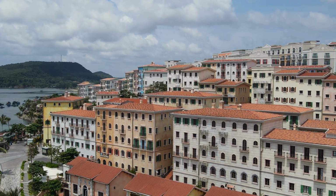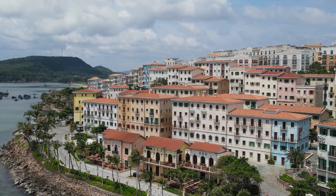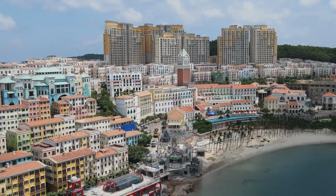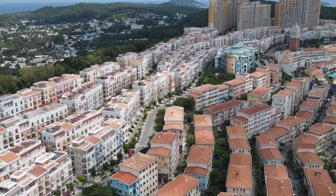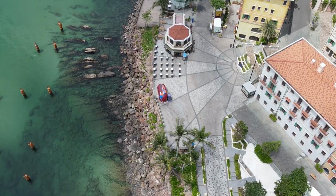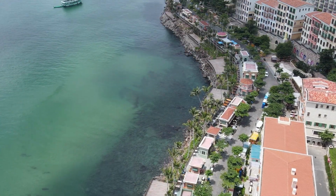Okay, so a little bit of update on this beautiful city, Sunset Town. Everything is in construction basically. There are a couple of hotels, but most of them are quite empty. But to be honest, I quite like it. I love Italy, so coming here reminds me of this beautiful place. And I know it's just a facade, I know it is, but I quite like it, to be honest.